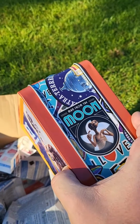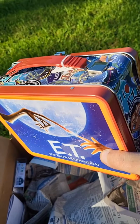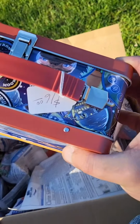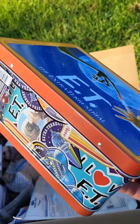Man from the moon. Lots of love. And look at this. Look at that. Just a complete win. What did they charge me for this? They only paid $5 or $6 for it. So look at this. $16. I think I paid $6 for this. They're all like brand new.